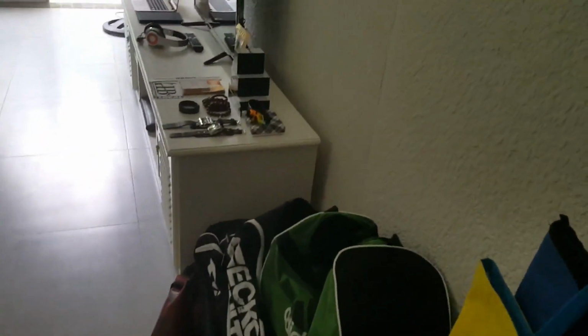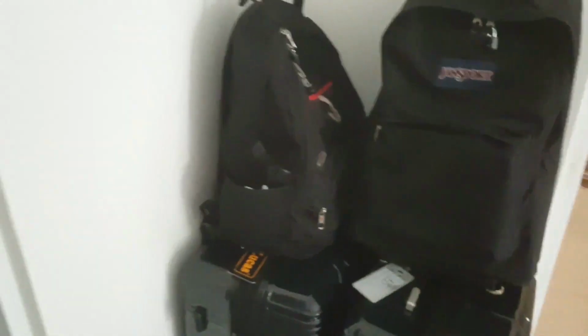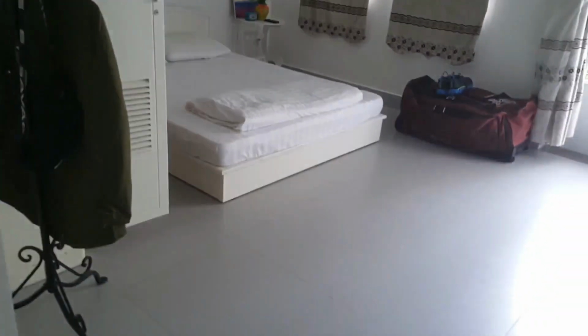Lots of bags. 8 bags, 2 boxes, 2 suitcases, backpack, 2 backpacks, etc.